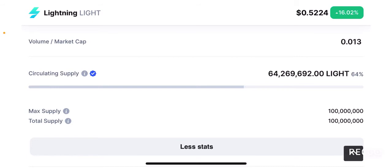So 100 million tokens or less is my personal expectation for a max supply for a particular token, because despite all factors, if the token manages to have a small max supply and its circulating supply is fairly distributed, then the token will definitely pump if all else fails, all fundamentals fail, and if the demand for this token is still high, right? In that case, the token will start pumping.